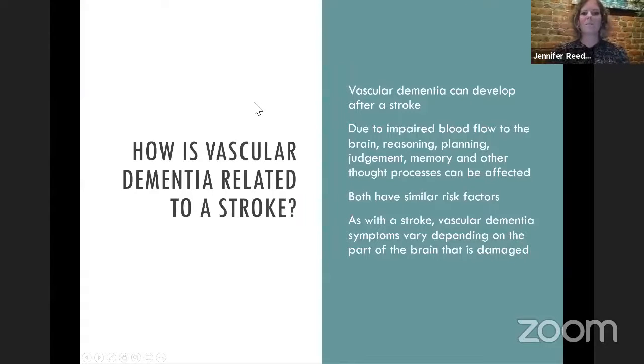So how is vascular dementia related to a stroke? Vascular dementia is a general term describing problems with reasoning, planning, judgment, memory, and other thought processes caused by brain damage from impaired blood flow to the brain. That means the brain's not getting those nutrients. And vascular dementia is not always developed after a stroke. That's really important to note.